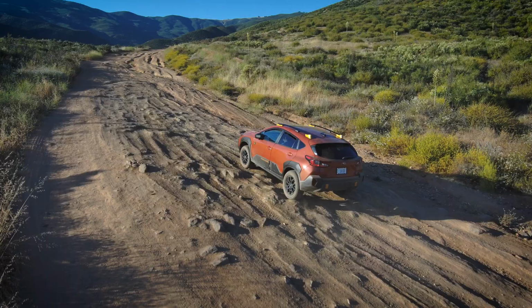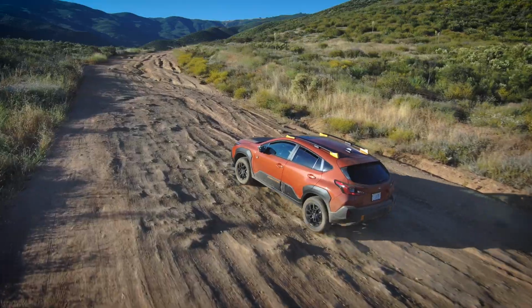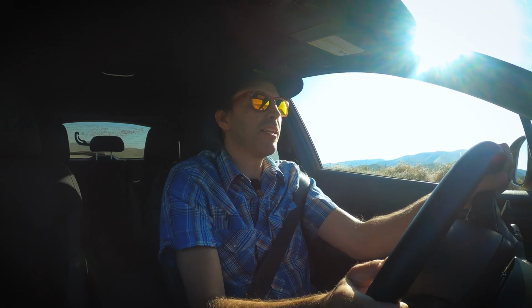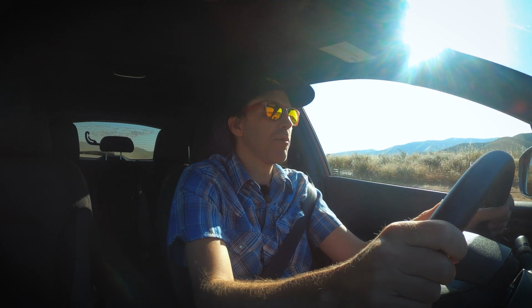So right through this section, I'm pretty glad that we have that extra ground clearance. Now, this is not like rock crawling or anything like that, but there are some pretty serious rocks sticking out here. Yeah, this is not too difficult yet, but it's doing a great job so far.